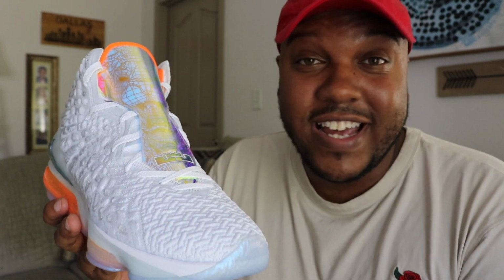Whether you like this holographic shield or you hate it, you gotta admit that it goes perfectly with this shoe. The only thing that disappointed me is that this sneaker only came with this light gray pair of laces that came in the shoe. I mean, damn Nike, y'all could at least have thrown in some orange laces or something.